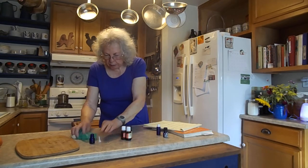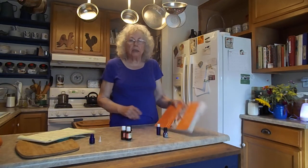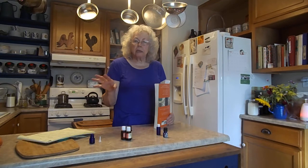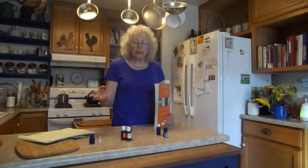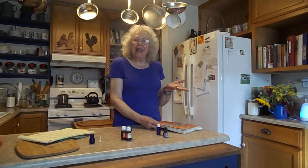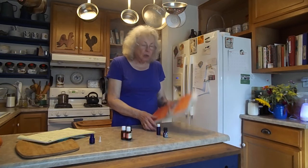Don't lose that. Okay. Another thing, how do you know what to blend? You can blend citrus. All the citrus will blend well together, and all the florals will blend well together. But my book also tells me what blends well together, and lots of places online will tell you what blends well with others. But I do like this book.